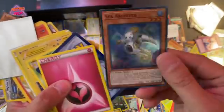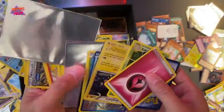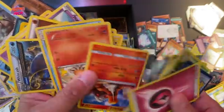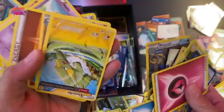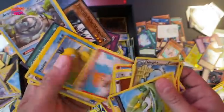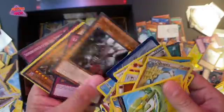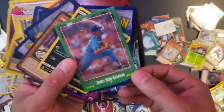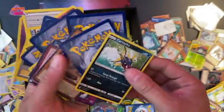I cannot get over this, man. How many Yu-Gi-Oh cards? And are they really from 1996? Because that doesn't really make sense to me. How are all these vintage Yu-Gi-Oh cards in here when these are all newer Pokemon cards? Doesn't make a lot of sense to me. Hey, there's a baseball card. Don't know why.